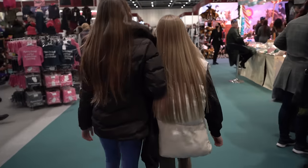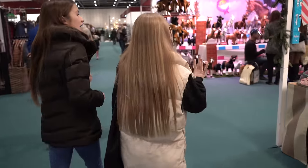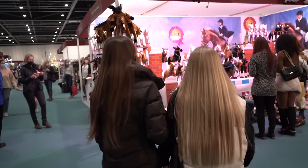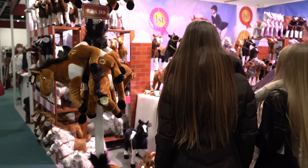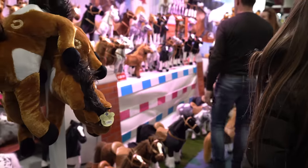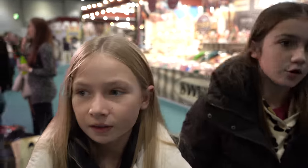Oh my god! They've got toy ponies. Sweet shop. Oh my goodness. It's Fifi! Need one without the white though. Oh my goodness. The mirror, where is the mirror?